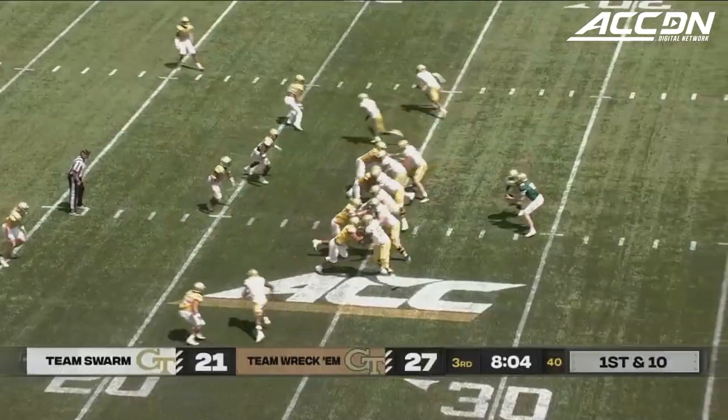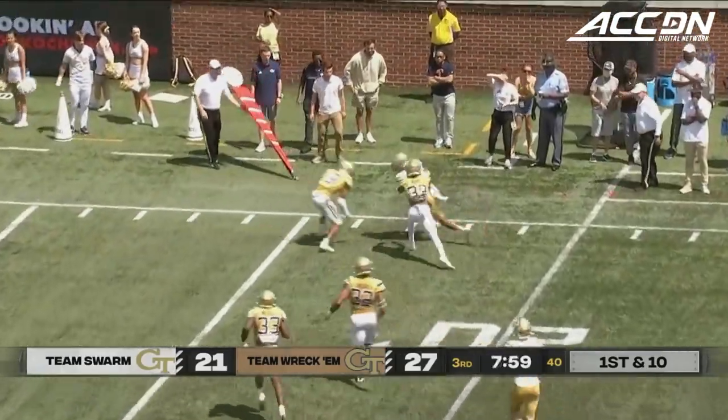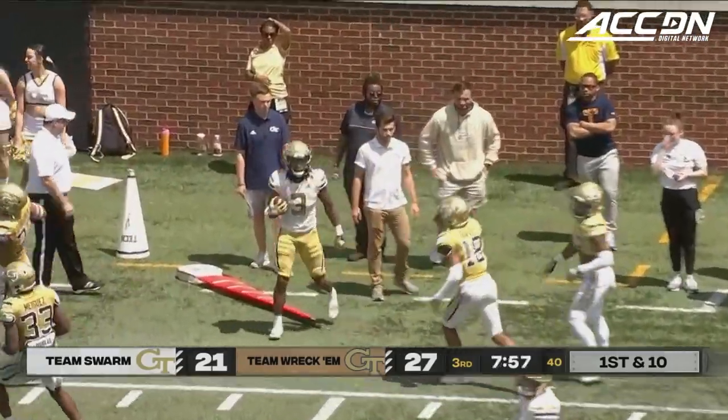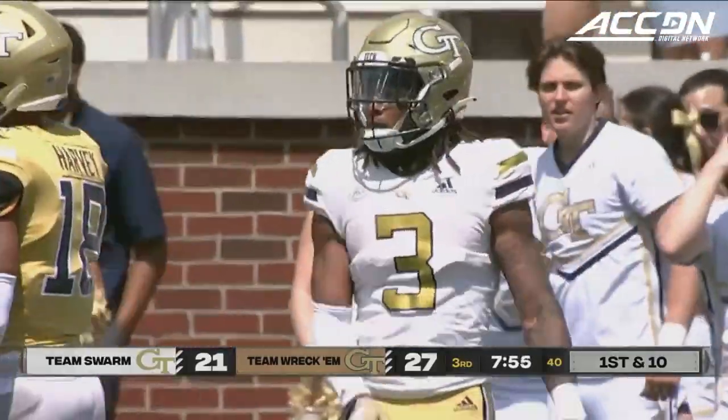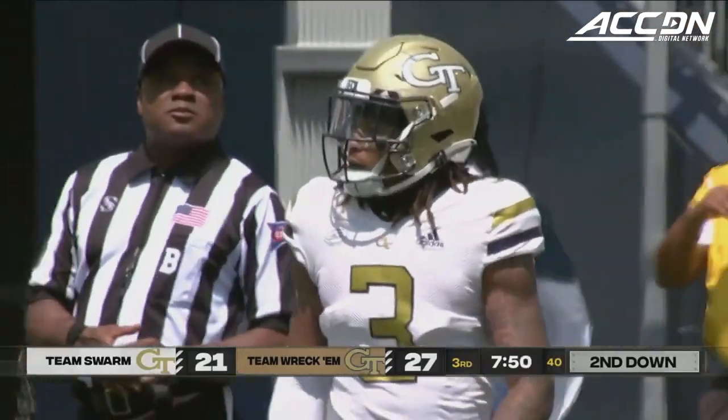All right, battle of the deep shots now. We had a 70-yarder followed up by a 51-yarder. This time go a bit shorter to the sideline. Able to connect with DJ Moore. Former four-star prospect out of high school, now a redshirt freshman.